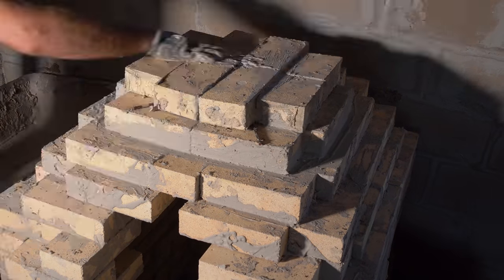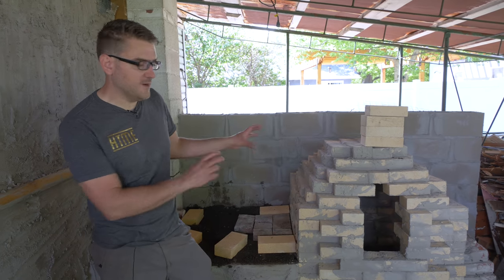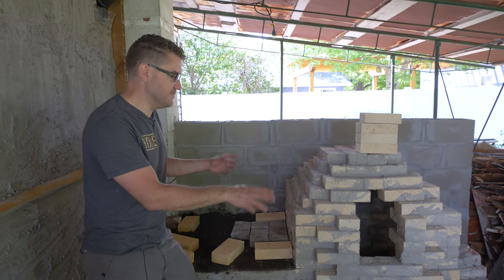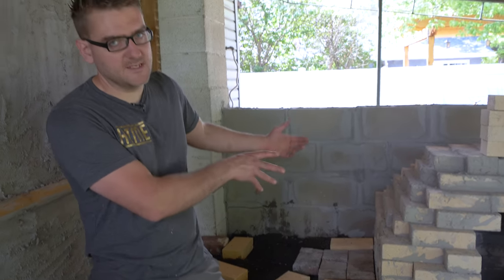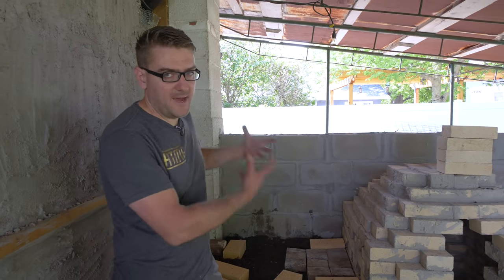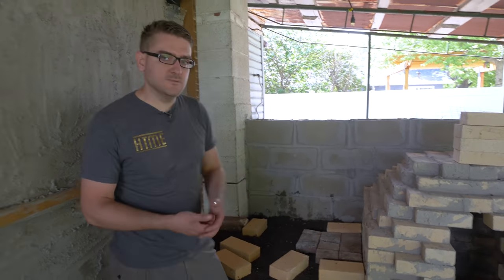So after a bit of work, we finished the first chamber. When this is in kiln mode, this is the firebox, basically, where you build the fire and produce the heat, which then gets pushed into the second chamber, which we'll build next, which is the ware chamber. That actually holds the pottery that we're firing. Build some sort of arch over it, make it nice and fancy. We'll see how well that goes.